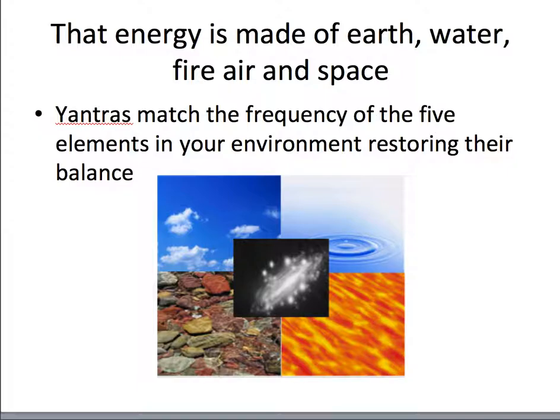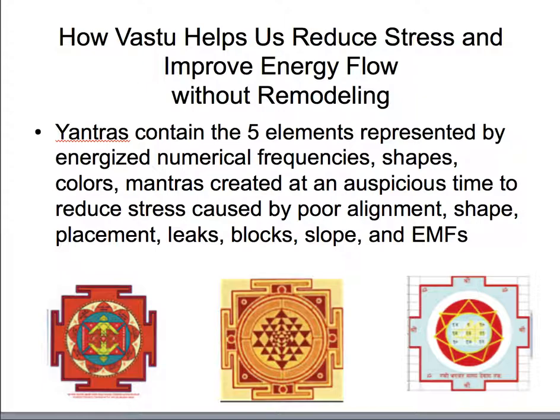So all the energy is made of earth, water, fire, air, and space. And the yantra matches the frequency of the five elements in your environment, restoring this balance of earth, water, fire, air, and space. Yantras contain those five elements, and the other yantras that we use also contain numbers that add up to a certain frequency depending on what direction. Diagonally and horizontally and vertically, they'll add up to the same number, and that's the coefficient. That number is the coefficient of energy that we want to move whatever stuck energy there is.